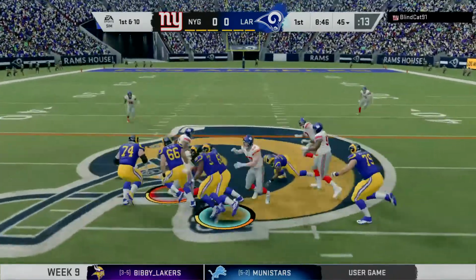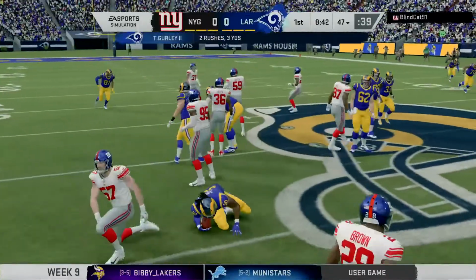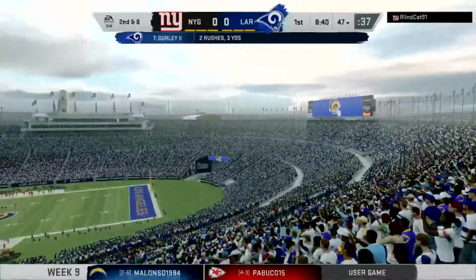On first down, it's Gurley. 2 yards on the pickup there. It'll be 2nd and 8.